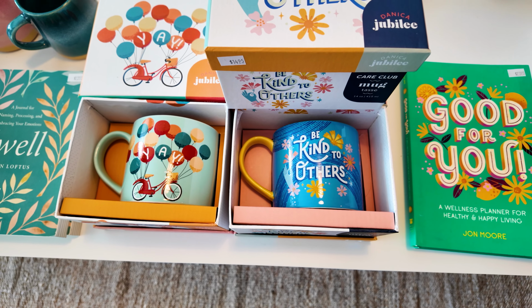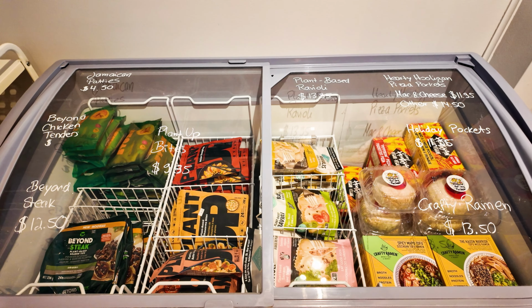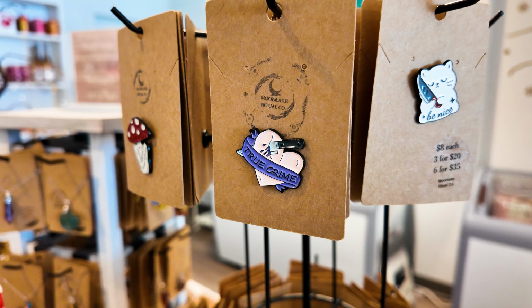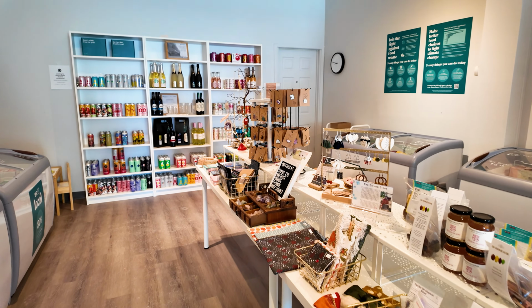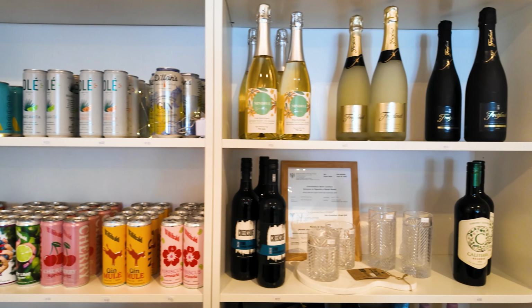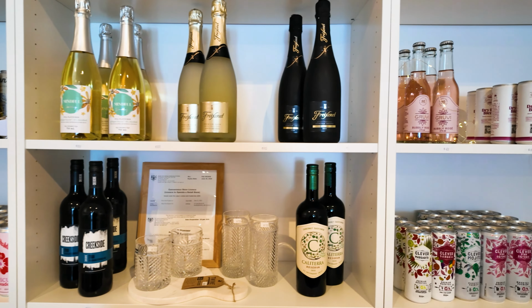They carry sustainable and locally made products, and it's a great place to try something new even if you aren't vegan yourself. If you're not able to make it into the shop in person, Fair Square offers local and Canada-wide shipping that's carbon neutral and uses sustainable shipping materials where possible.